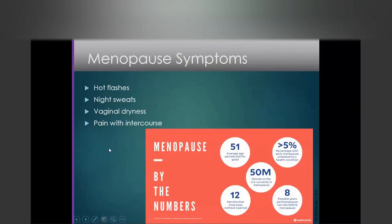Everybody's menopause is different. I have some women that go through it with no symptoms. I have some women that go through it for 15 years. I have some women that go through it for 3 years, it goes away in terms of hot flashes, then comes back. The main symptoms are hot flashes and night sweats, vaginal dryness, or pain with intercourse. We're going to talk about the treatments of these.